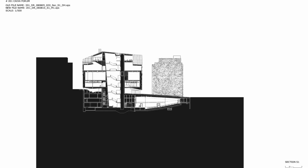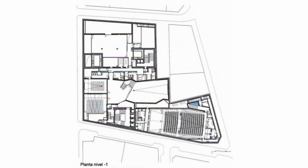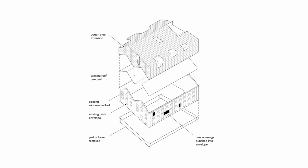CaixaForum Madrid opened to the public in February 2008, and its impact was immediate and profound because this project demonstrated several things that have since influenced cultural architecture worldwide. First, it proved that adaptive reuse doesn't require timid preservation or nostalgic reconstruction. You can honor industrial heritage while making bold contemporary interventions that create something entirely new.